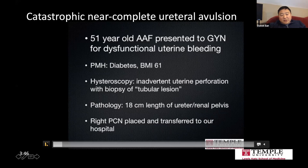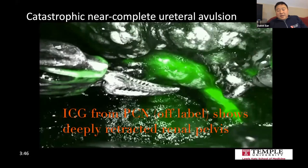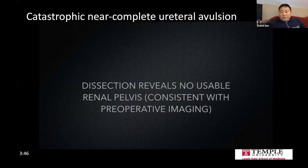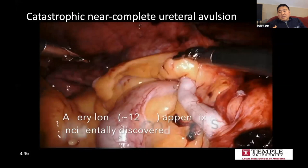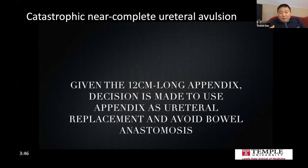And so in the beginning, we initially managed her with percutaneous drainage till things settled down. I was planning on doing an ileo-ureter, and this is a retrograde. You can see there's no renal pelvis here. I didn't believe that in the beginning. And so I went in thinking I was going to do an ileo-ureter. And then what I realized, and this is the area of the renal hilum, there was no usable renal pelvis that I could sew to. And so I'm humming and hawing on what to do. She really didn't want a nephrectomy, and she was a diabetic. And so what I encountered was the world's largest appendix. So very lucky for me, there was a 12 centimeter, but 12 centimeter isn't an 18 centimeter segment.